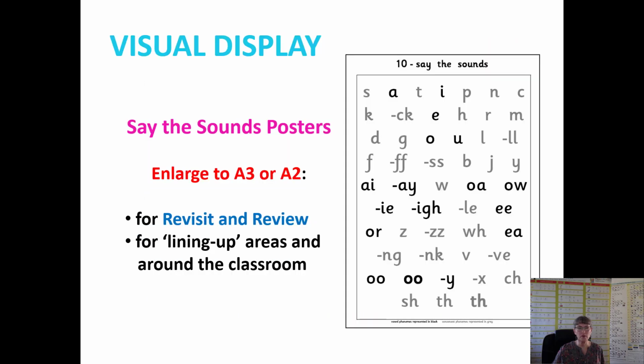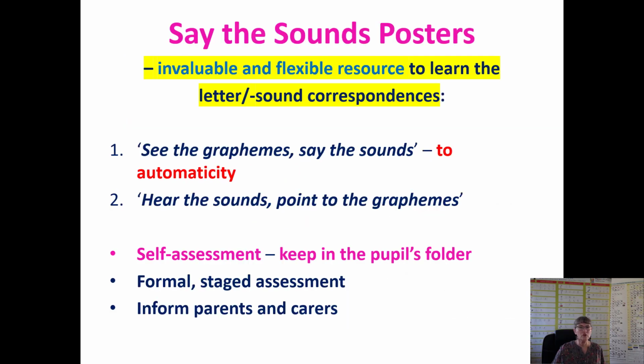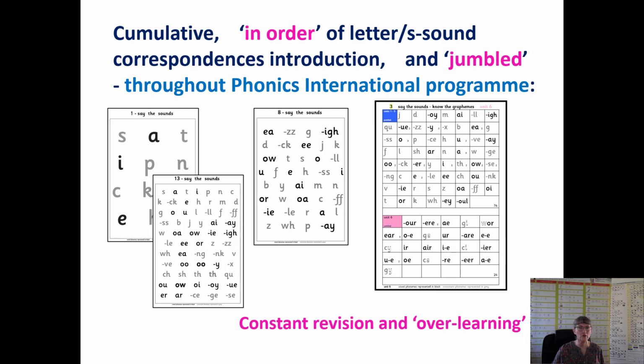Now these Say the Sounds posters are absolutely fantastic. So what you need to do is saturate the environment with them so that children are constantly revisiting and reviewing these bits of code when they line up to go out or around the classroom in their continuous provision. So with Say the Sounds posters, you're seeing the graphemes and saying the sounds and hearing the sounds and pointing to the graphemes, but also with paper-based ones, children can assess themselves and tick what they think they know and circle what they think they don't know.